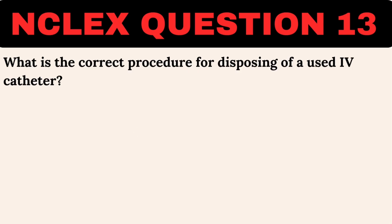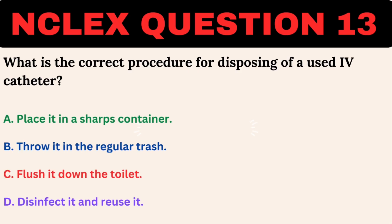What is the correct procedure for disposing of a used forecatheter? A. Place it in a sharps container. B. Throw it in the regular trash. C. Flush it down the toilet. D. Disinfect it and reuse it.